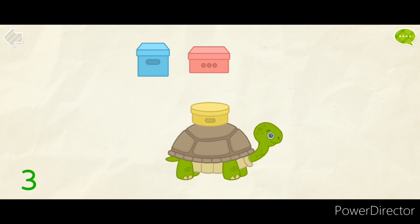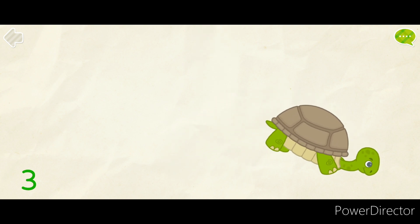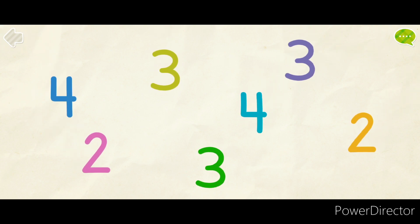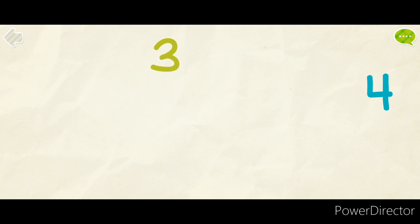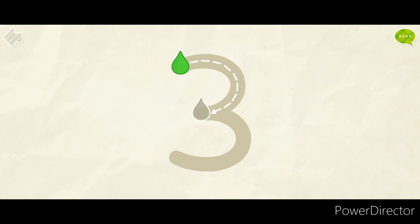On the turtle. One, two, three. Correct. Find all the number threes. Excellent. Color the number three. That's it!